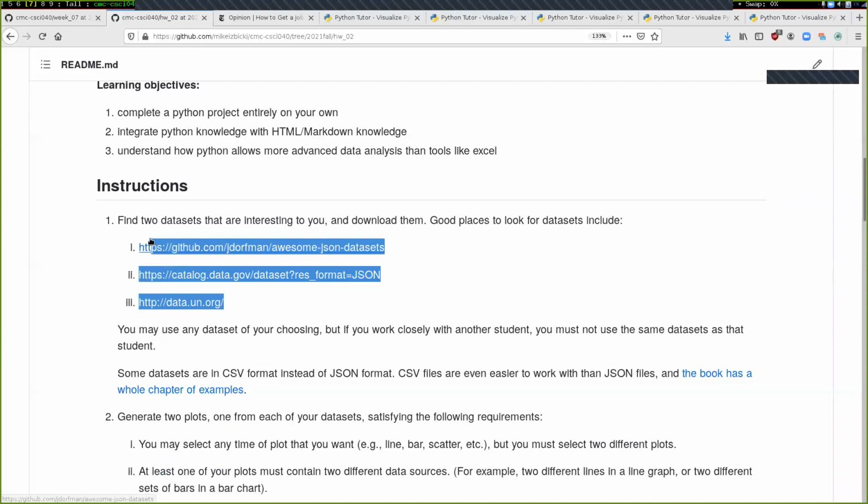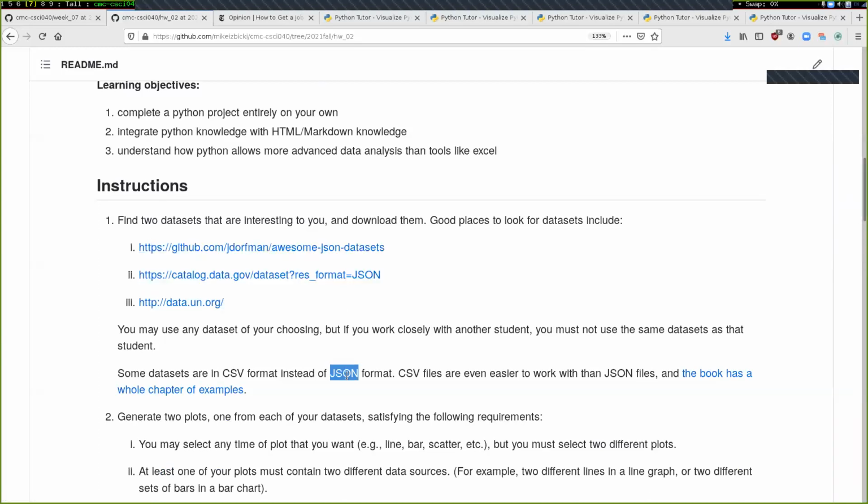Let's see, the links up here, most of these will be in the JSON format, which we've discussed in class. Some data sets will be in the CSV format. It's another common format for data sets. The book has a chapter on that. We're not going to explicitly cover it, but it's fairly easy, like working with JSON. So if you do find something in CSV format, don't be afraid of that. It's just as easy to use as JSON.